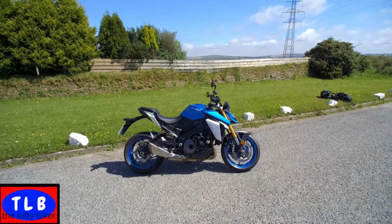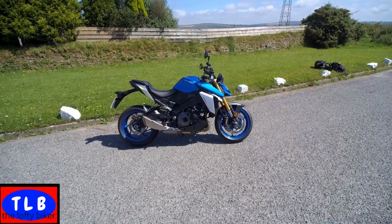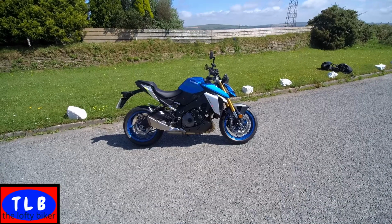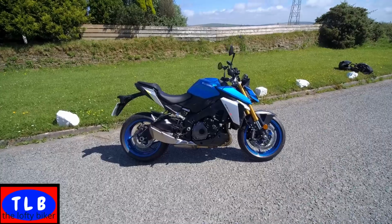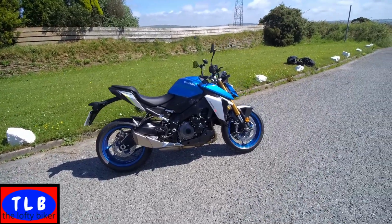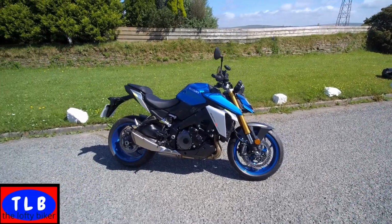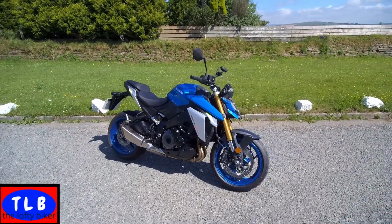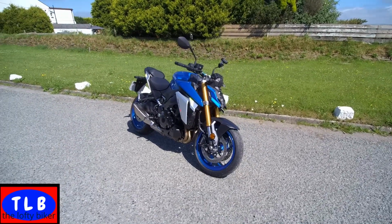Okay, there it is. Okay, GSX-S1000. What do you reckon? Short and stubby. I was wrong actually, it's not twin pipes, it's a single pipe. Forward into a big box and round it goes into one.